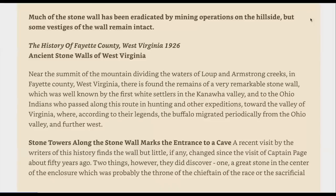Near the summit of the mountain dividing the waters of Loup and Armstrong Creeks in Fayette County, West Virginia, there is found the remains of a very remarkable stone wall, which was well known by the first European settlers in the Kanawha Valley and to the Ohio Indians who passed along this route in hunting and other expeditions toward the Valley of Virginia, where, according to their legends, the buffalo migrated periodically from the Ohio Valley and further west.